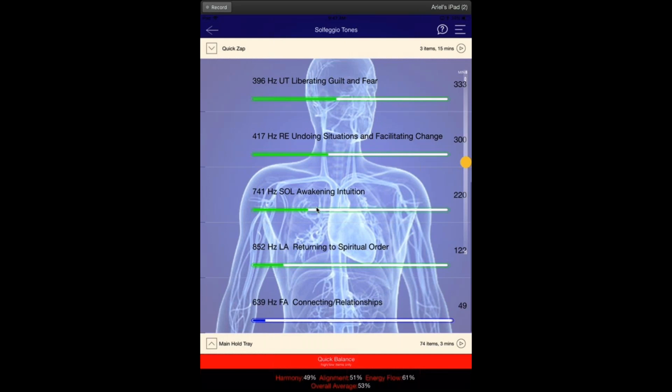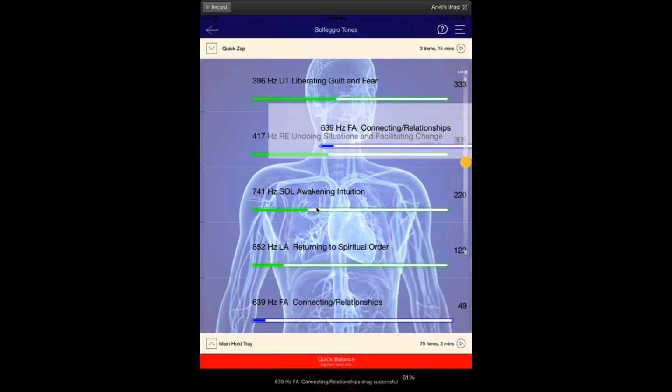So 639 hertz is about connecting relationships, but use the mastery guide. Look at that often to really grasp more about what these solfeggios mean. 639 is balancing and reconnecting relationships, creates harmony in these areas. Specifically, the tone Fa can be used to clear any type of relationship issue in your life. Just Fa. Chanting and words, all of these things are very, very powerful. I might even include this up here.